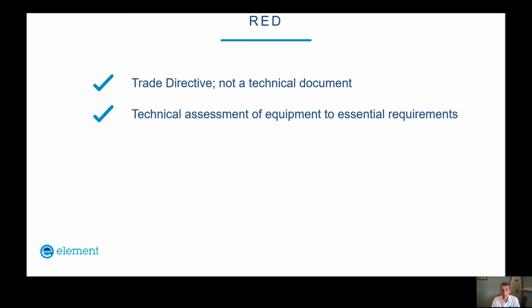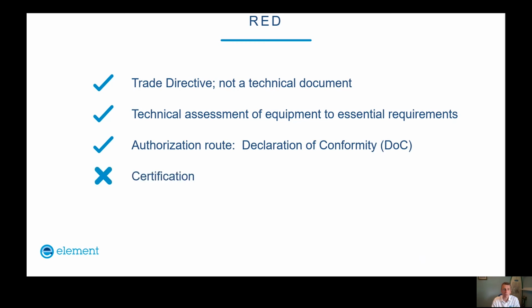Now, it does have a section within the RED, it's Article 3, and it lists some essential requirements. It doesn't specify what the technical requirements are, but it states that a product must demonstrate compliance with safety, EMC, and use of the RF spectrum or radio performance, and some other requirements also. So the directive calls out essential requirements. The only authorization route available for radio equipment to the RED is declaration of conformity by the manufacturer. There's no certification to the RED. There's no CE certification of radio equipment.